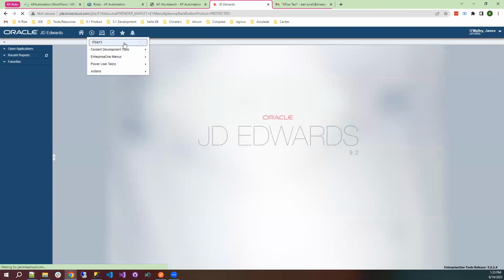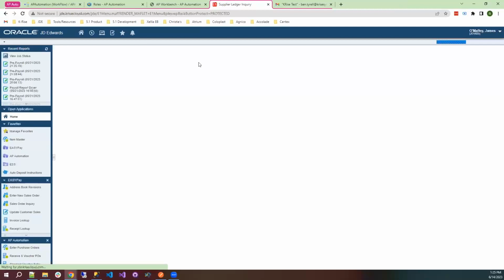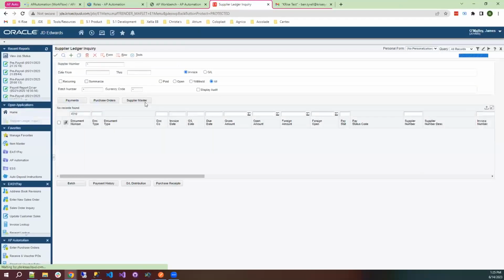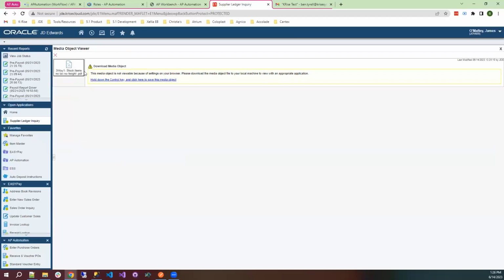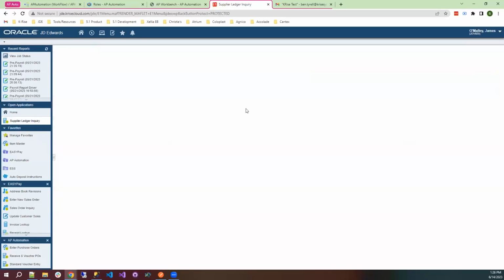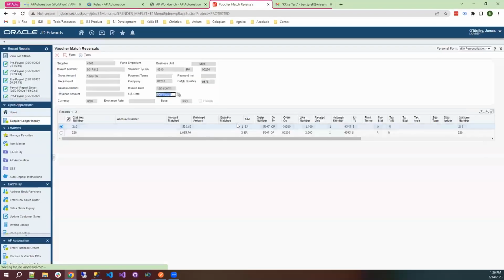And we'll go to P0411. All right, and if we search on that, we can see that voucher is in JDE. For the amounts that were invoiced, this example matched one-to-one with what we had on the PO. So this one had no issues. We could see it also attaches the invoice as a media object attachment here. Going into the detail, we'll be able to see it did match it to the invoice, and we have all the details here as well.